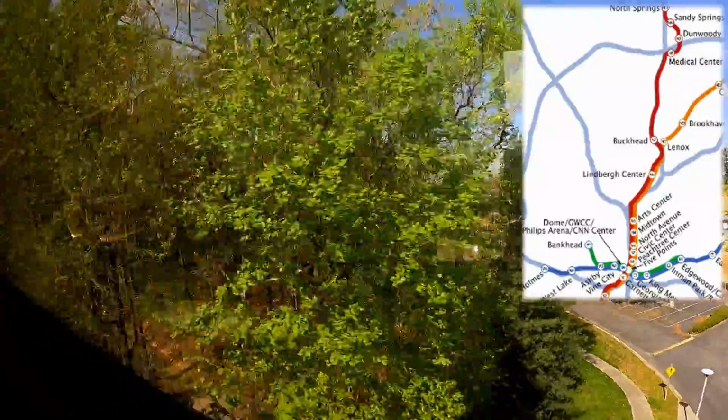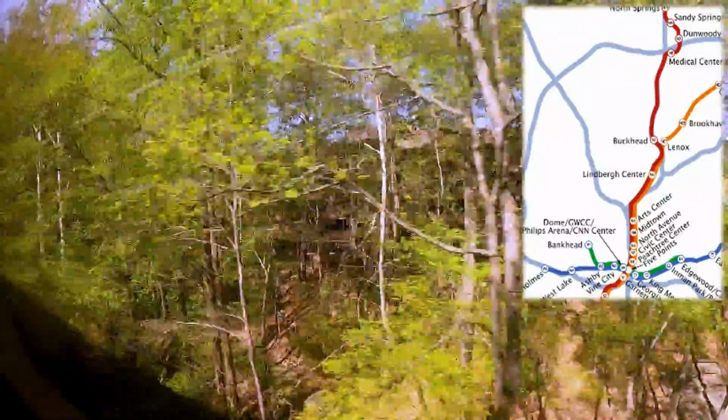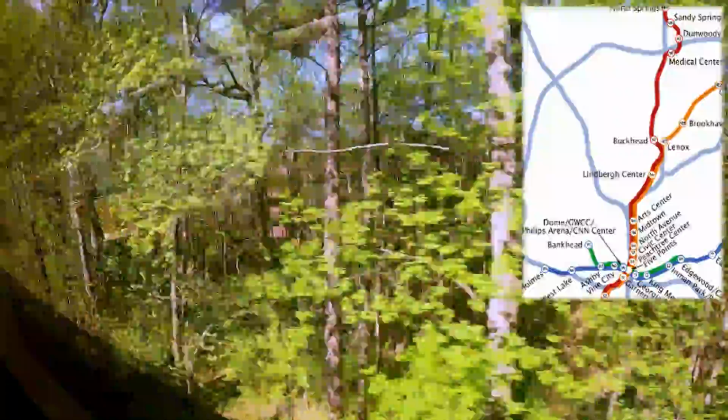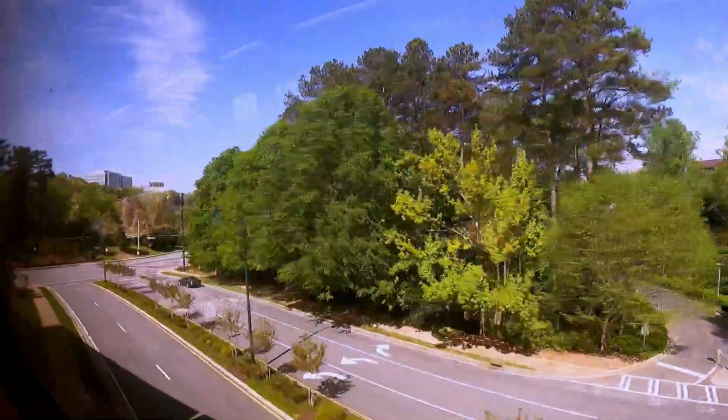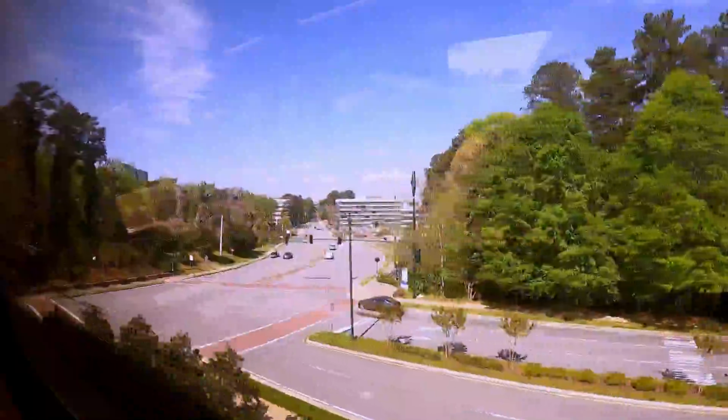But on some days, the red train will only go as far as the Lindbergh Center, and then it just basically turns around and goes back. So, you will have to get off and wait for the gold train that comes from the Doraville side to take you to the city center, which is called 5 Points, and or beyond if you're going to the airport. If you miss the gold train, you will have to wait about 20 minutes.